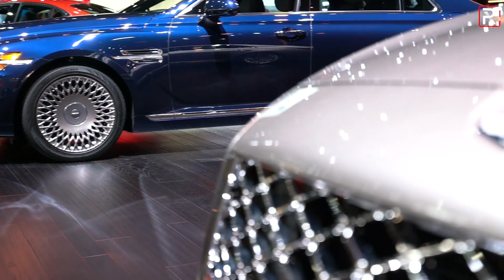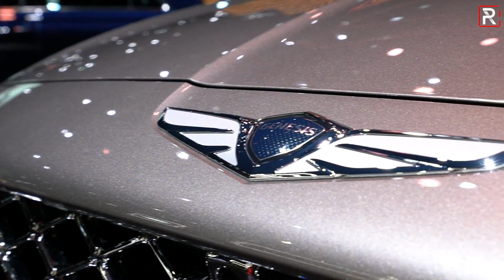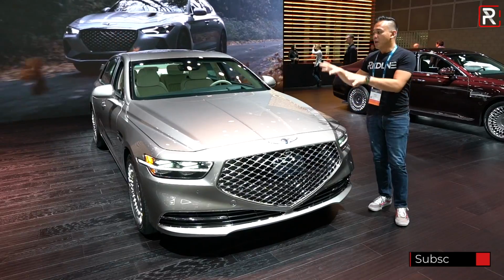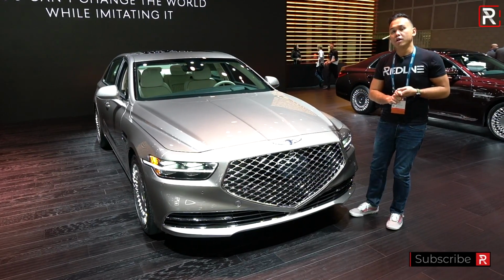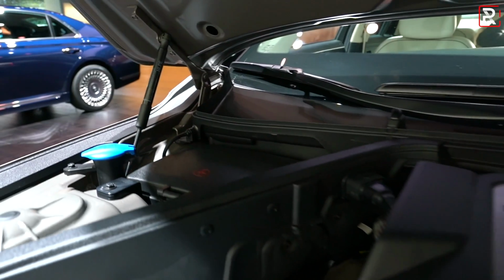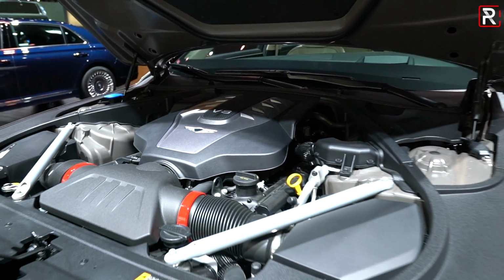The one thing that Genesis doesn't offer on the G90 is a sport package, because remember, this is their flagship sedan that's supposed to be about comfort. I think that they should consider offering a sport package to make this thing look a little bit more standoutish. Now, underneath the hood, they haven't changed a thing. You still have your choice between a 3.3-liter twin-turbo V6 with 365 horsepower or a 5-liter V8 with about 420 horsepower. You can take a pick between rear or all-wheel drive. All that power flows out through an 8-speed automatic transmission.